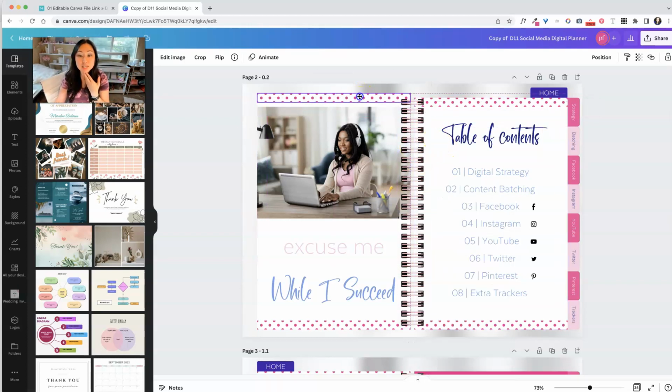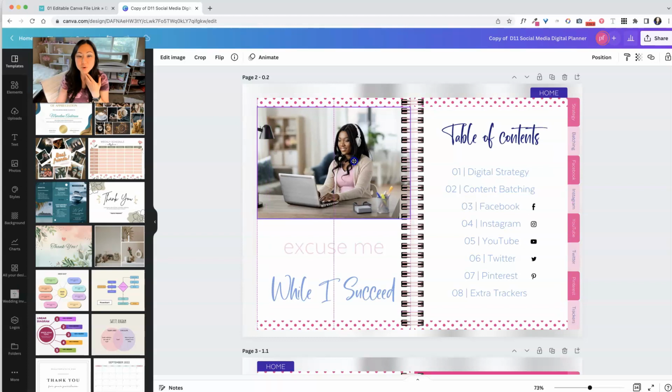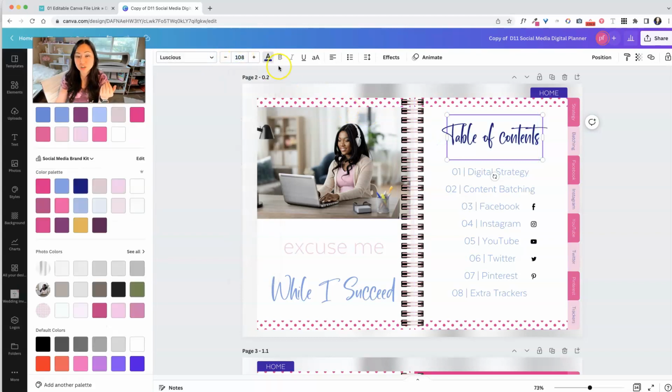Remember, if you don't like these, you can just replace them with something else. Same thing with this picture. If you don't like this photo, you can replace it with something else. The text, same thing, double click inside of here. You can change the font, you can change the size, you can change the color. And I wasn't able to do this earlier. You can change whether it's all capitals or back to upper and lowercase. All of this is editable.